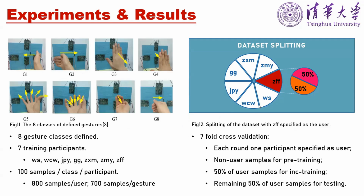Now comes to the experiment and results. As shown in Fig 11, totally 8 gestures are defined, including the swiping, drawing back, pushing, splitting fingers, pinching, beckoning, and finger sliding. And totally 7 volunteers participated in the data collection, whose names are abbreviated here using their names' initial letters. And totally 100 samples per class per participant were collected. So we have 800 samples per user or 700 samples per gesture.